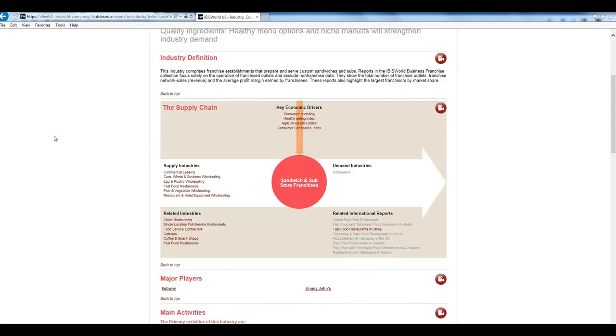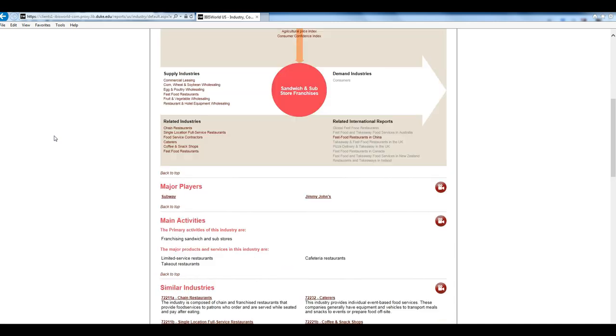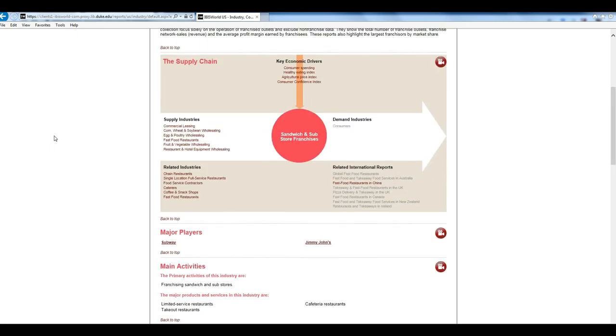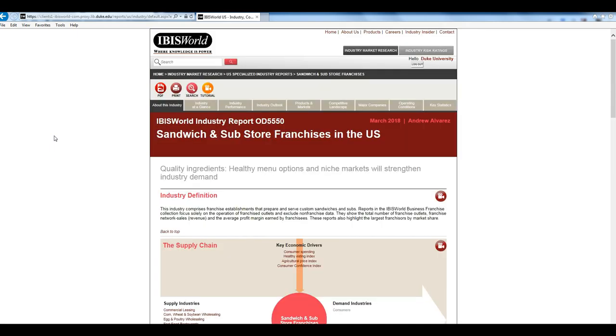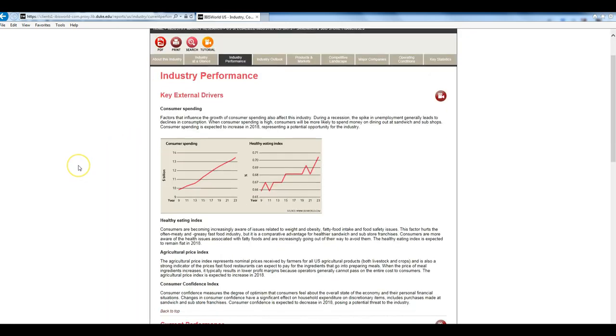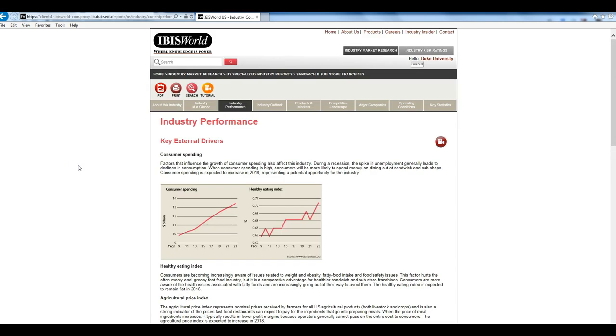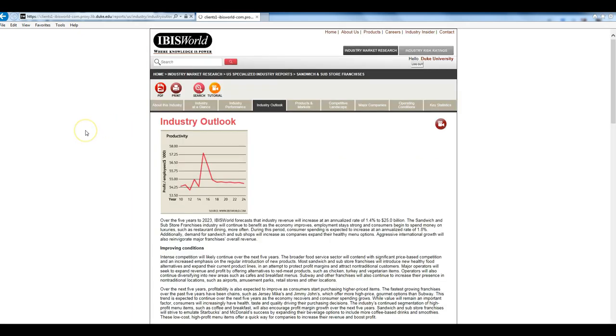From the beginning, they give us information on the industry, so definitions, the supply chain, who the major players are, their main activities. But you'll notice at the top we also have these tabs which include things like industry performance, and this will show you a few things like the current performance. And then the outlook, and this is where you'll be able to see trends.